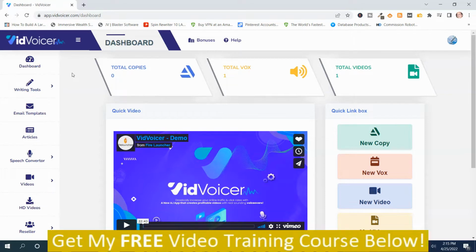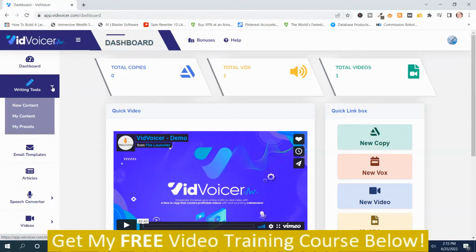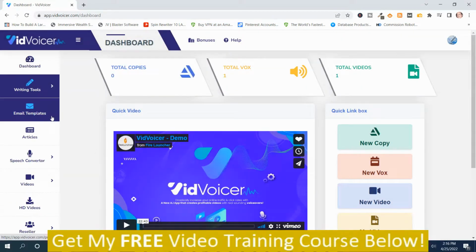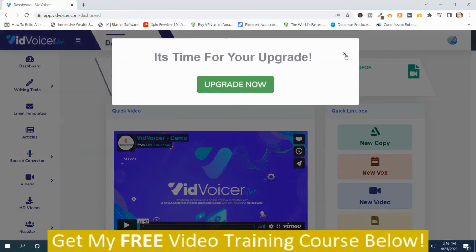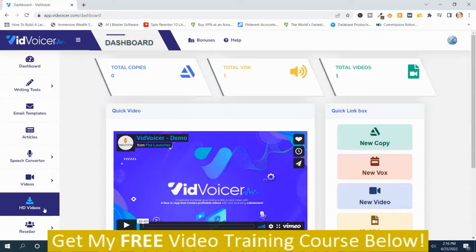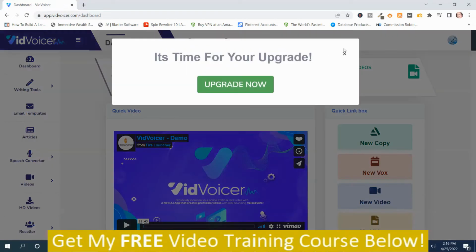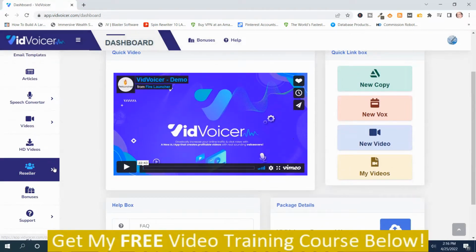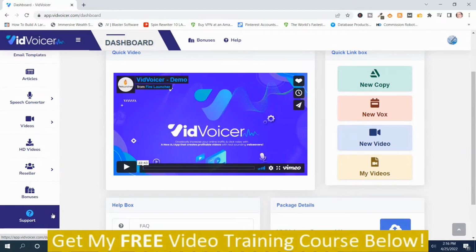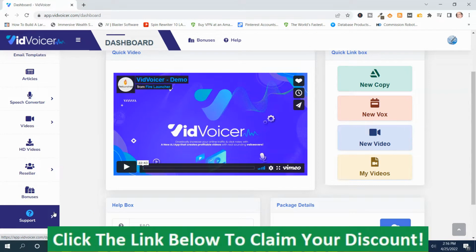Now we're on the dashboard, and these are upgrades, the writing tools. You have to upgrade. Just want to show you that. These are upgrades, the email templates. The articles, these are upgrades. The speech converter and the videos are not upgrades. And then HD videos, I don't know if that's an upgrade or not. We'll find out. Yeah, it's an upgrade. And the reseller I know is an upgrade. And the bonuses, now these are vendor bonuses. These are not my bonuses. And then here's support: if you have a problem or a question, you submit a ticket. Here's where you submit it.